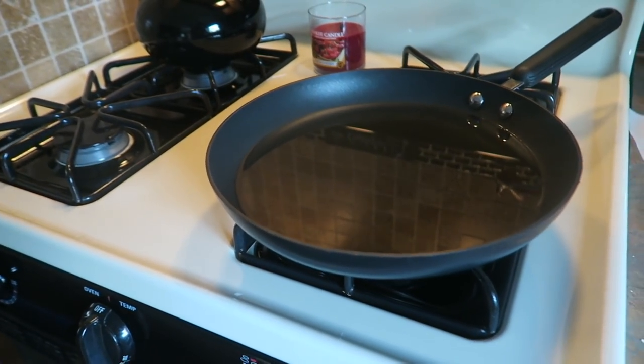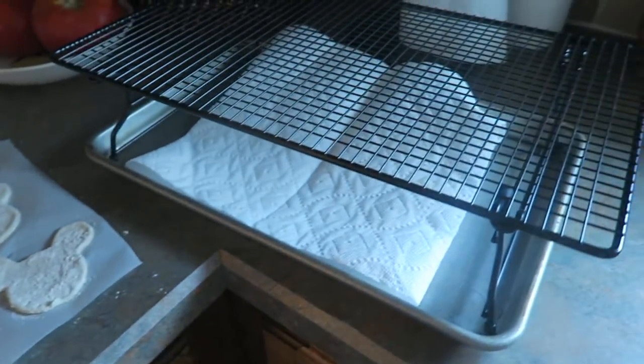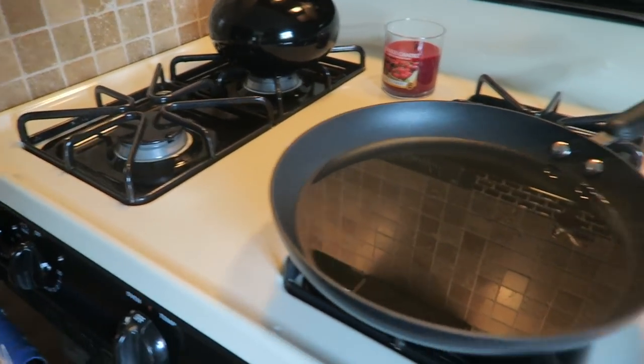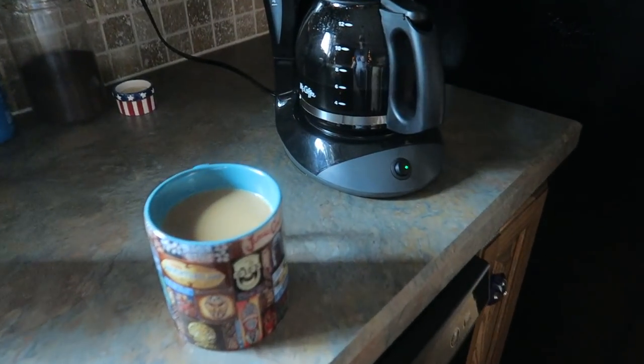Here we go, got the oil set. Mickeys. Spatula, baker's rack. I just gotta find the powdered sugar, and then Sarah's mom's gotta come home, and then we'll be in business. So in the meantime, I'm just gonna freshen up my coffee and then hang out.